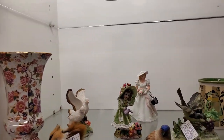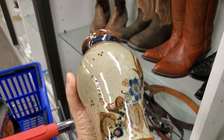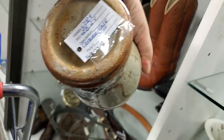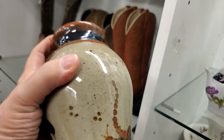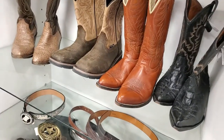So I was talking about knowledgeable dealers as opposed to myself. Ooh, that Mexican vase is only $9. Oh, it's pretty. Well, only $9. I don't know how much it's actually worth. I cannot tell the signature. But I can probably make a little bit off of it.